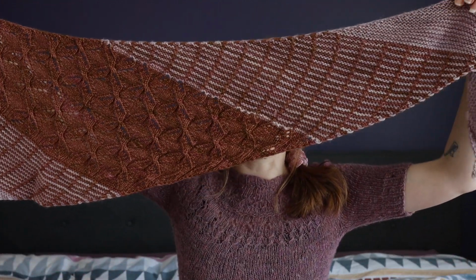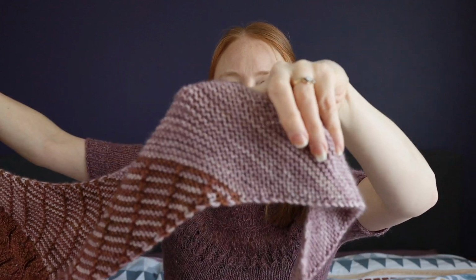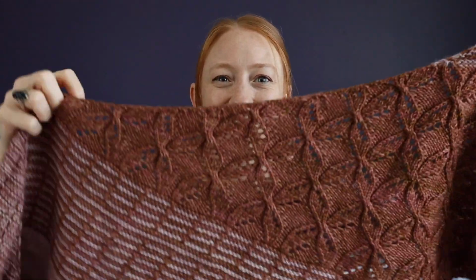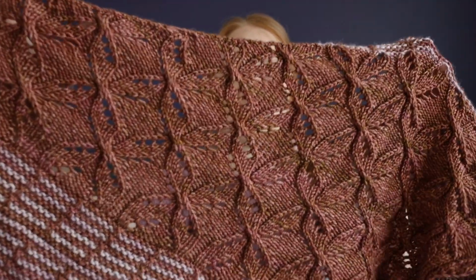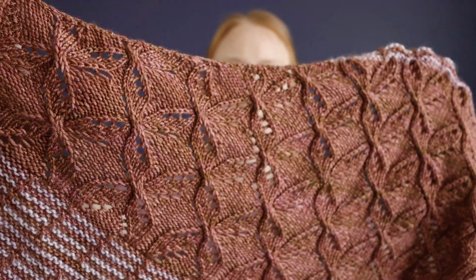So I had such a good time working on this. There's lots of garter, and then there's this slip stitch section, which is mosaic knitting, and I loved working on that section. That was my favorite section. I just really like slip stitches. This is a lace and cable section, and it's so pretty. It's a really, really simple lace and cable pattern.